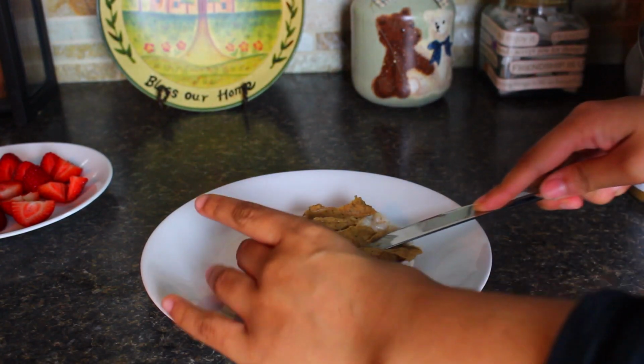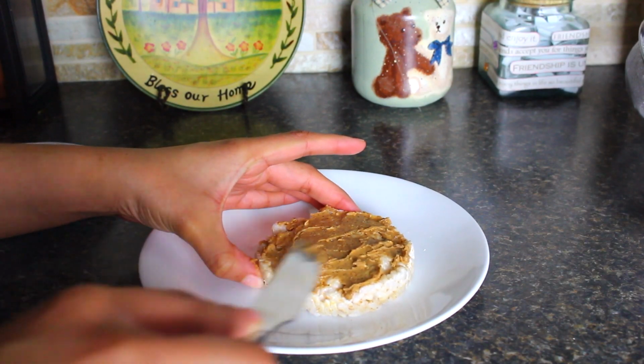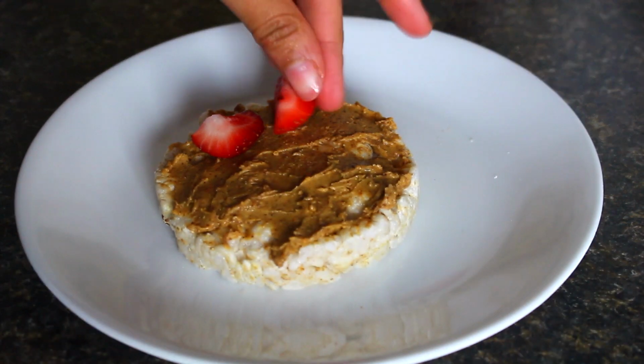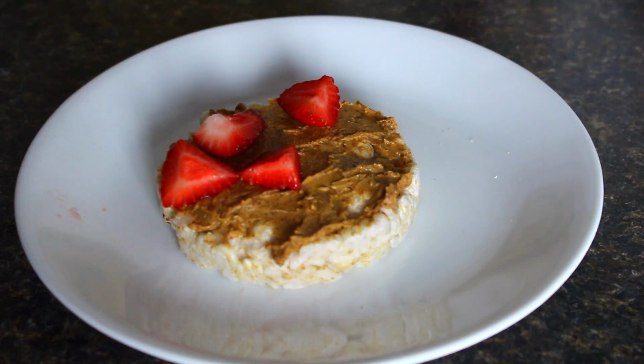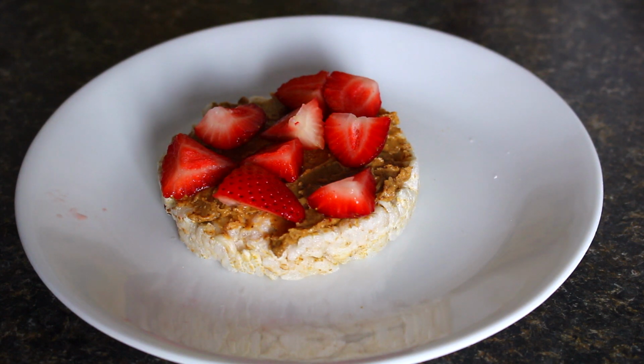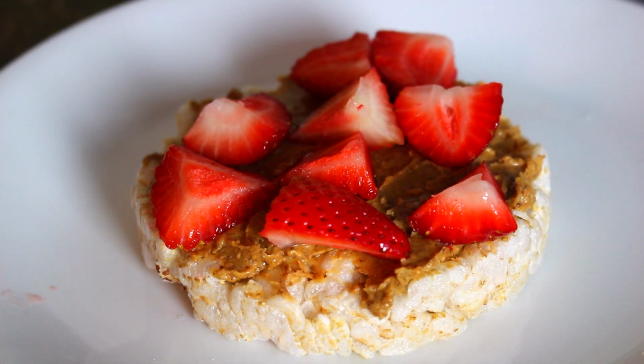And I'm taking a tablespoon of this and spreading it on the rice cake. Seriously, I'm not going back to peanut butter, you guys. This just tastes so good. And then I'm just gonna go ahead and arrange some strawberries right on top of that, and you have a delicious sweet snack. I love to have something sweet throughout the day, but this allows me to get that sweet taste, but honestly, the breakdown isn't the worst.